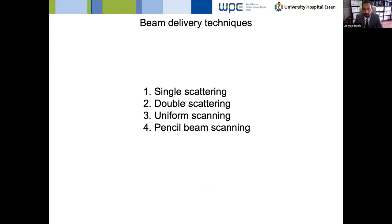A very few words about the beam delivery techniques, because we will need that in order to understand why we are solving the kind of problems that we will show later. Beam delivery traditionally was done using single scattering or double scattering techniques, without entering into details. That means that we have a pencil beam, a proton beam, that is spread using either single scattering or double scattering, and then it is conformed using apertures, blocks of material to limit the shape to the tumor.